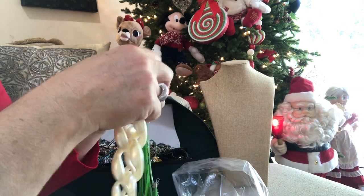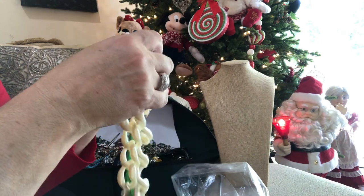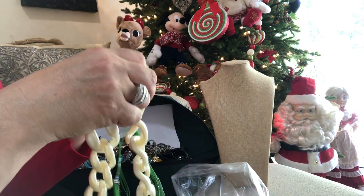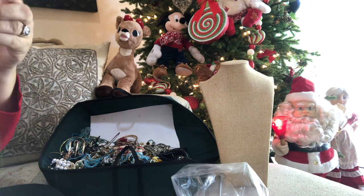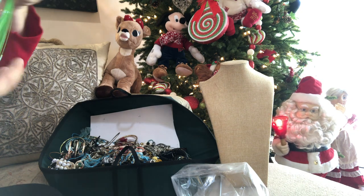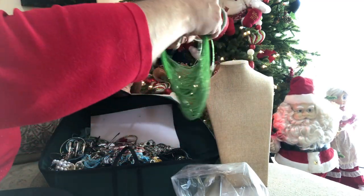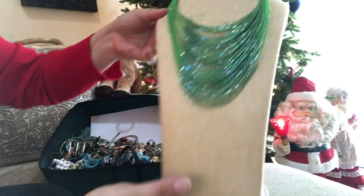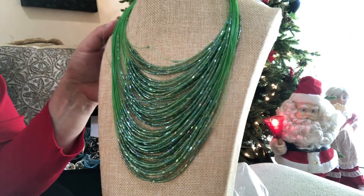So each one of these big plastic pieces has a little slot that you can untangle and remove the jewelry from. So just about had it, did it, yay! Okay, so this is going to be number one, and that is a beautiful statement piece for anyone who loves green. Take a look at that. Okay, here we go. Look at that. That's stunning. That is number one. That is piece number one.